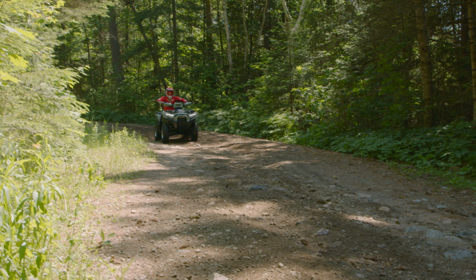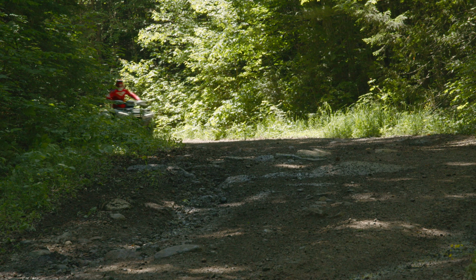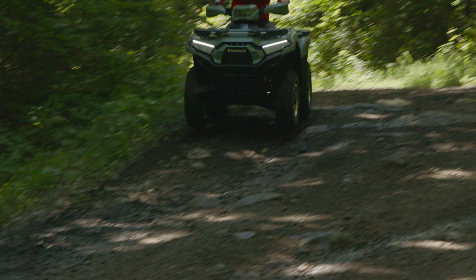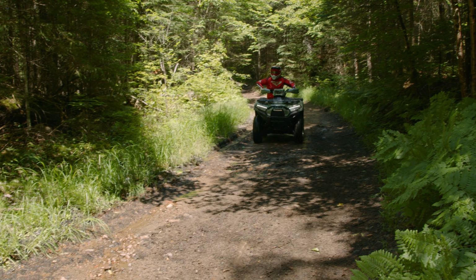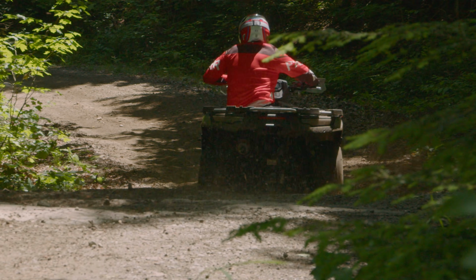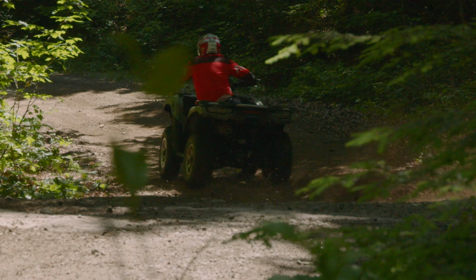For any gripes I have about the Brute Force, I can't get over how impressive this engine is. And although we really would like to see a complete overhaul of this chassis, the class-leading power out of this V-twin is enough to muscle this ATV into our hearts with brute force.